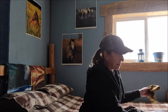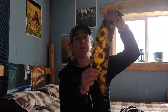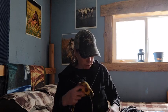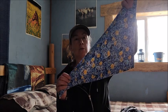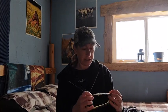He's going to wear a bandana. I haven't quite decided yet which one, but probably one of the sunflower ones. These are from Stormy Soko. I also have a blue one. He's going to wear his service dog collar, which is also from Stormy Soko.